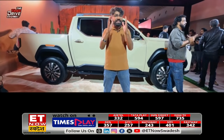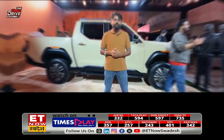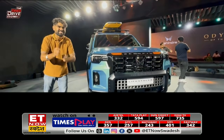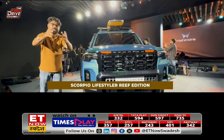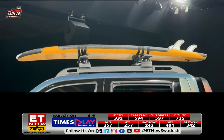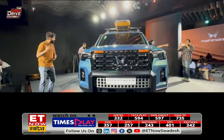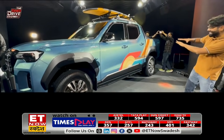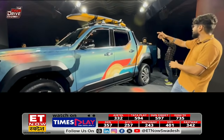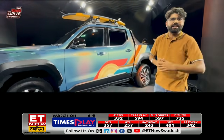They've also shown us 3 different renditions of what the Scorpio Lifestyler can look like. Let's take a look. So this is the first rendition I want to show you over here. This is called the Scorpio Lifestyler Reef and ये surfing enthusiast के लिए बनाया गया है. आप देख सकते हैं ऊपर एक सर्फ बोर्ड लगाने की जगह है. इसके जो कलर्स हैं, जो ग्राफिक्स हैं, डीकैल्स हैं, इवन वो सर्फिंग से इंस्पायर्ड है. अब जैसे कि आप देख रहे हैं साइड में काफी सर्फिंग इंस्पायर्ड डीकैल्स यहाँ पे दिख रहे हैं. ऊपर का सर्फ बोर्ड तो मैं आपको दिखा ही चुका हूँ. एंड ओवरऑल जो है इस वाइप की कार वो वाली है जो बीच ले जाए, सर्फिंग करे. चलिए नेक्स्ट रेंडिशन देखते हैं.